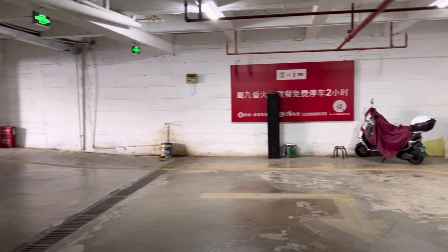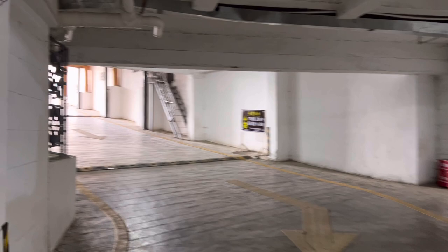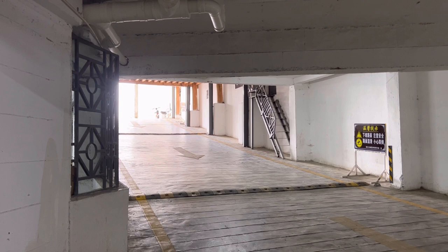So guys, we just found the parking space to park the car. It's actually very difficult to find parking space here. So we're heading to the hotel room now, or to our accommodation for 2 days.